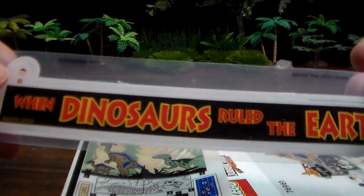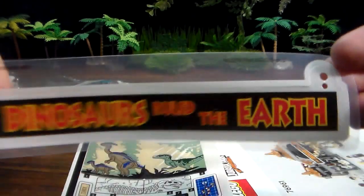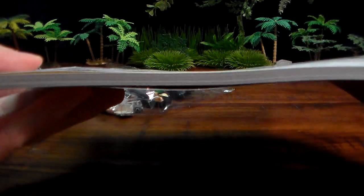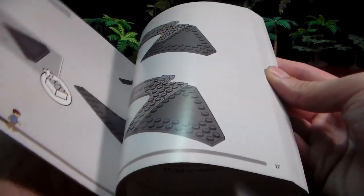And look at that. You have an awesome banner. When Dinosaurs Ruled the Earth. 2023, the Lego Group. Put these over here. And you get a very thick manual. It's really hard not to think that this is going to be the best set here out of the 5. But yeah, this is going to be insane.